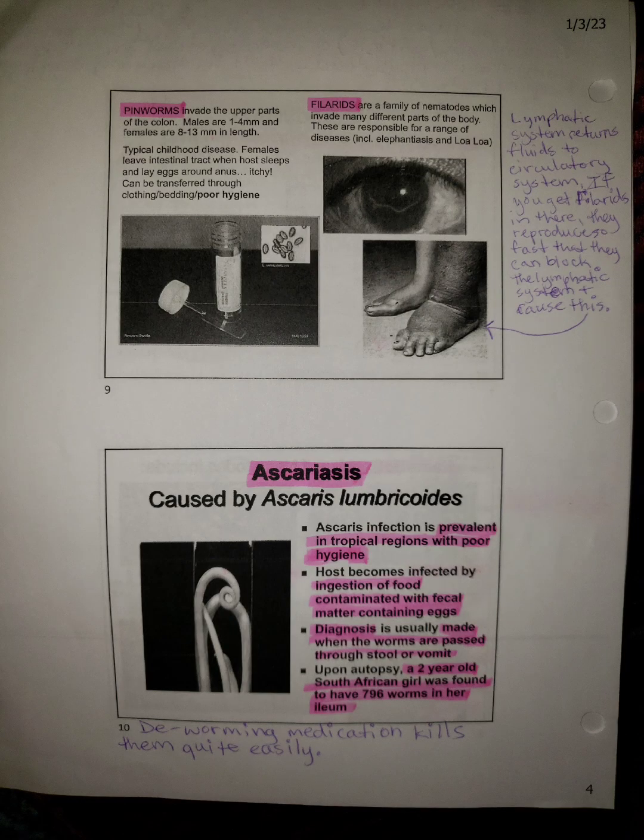Pinworms invade the upper parts of the colon. Males are 1 to 4 millimeters, and females are 8 to 13 millimeters in length. This is a typical childhood disease. Females leave the intestinal tract when the host sleeps, and they lay eggs around the anus, which makes it super itchy. They can be transferred through clothing, bedding, and poor hygiene.